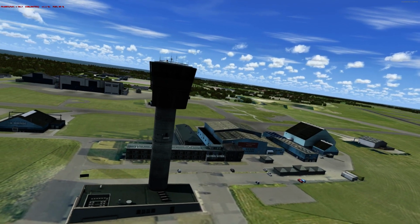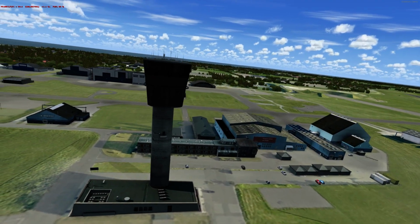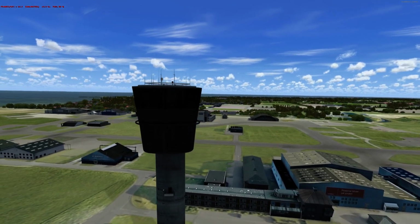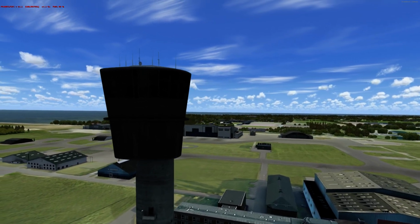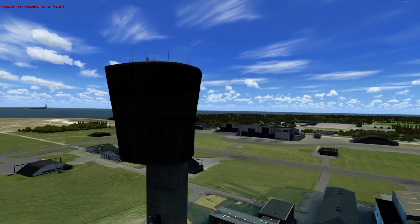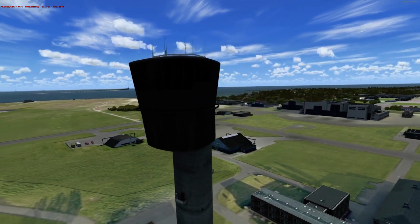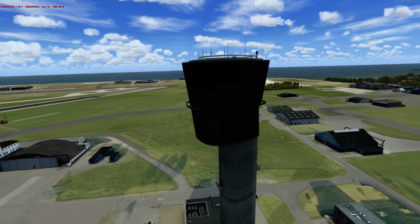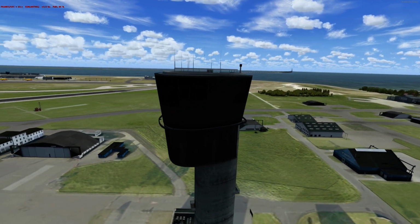All right, just looking at the main tower here. You ready, Emil? Because I'm about to be mean. I don't want to be mean. I said I was going to be nice, but I'm going to be mean. Because the main tower is so dark, I cannot see any detail. I mean, is it this dark, this black in real life?